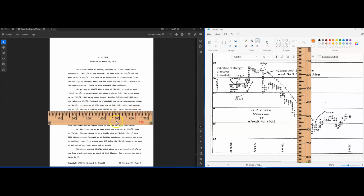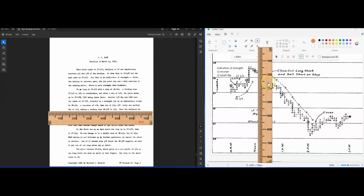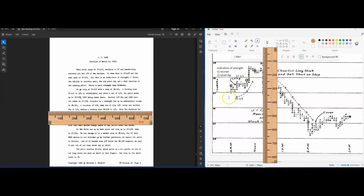Followed by a straight run up, a reaction of 1/8, a rally and another dip of 1/4, making the trading zone 38 and 3/8 to 3/4. 38, 1, 2, 3. So now the trading zone is here. Basically, trading zone is the same as trading range. This is the zone.